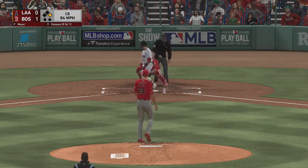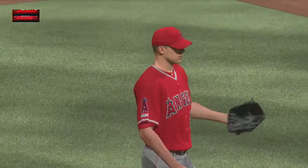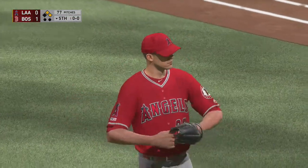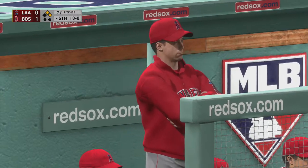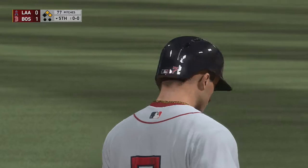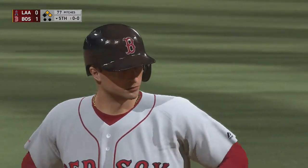And boy, that misses as well. It's back-to-back walks to start out the inning. And this is the kind of thing that's been happening to him all season long. He'll cruise for a while, hitting his spots, and all of a sudden the wheels come off and he struggles. We'll see if he can recover here.